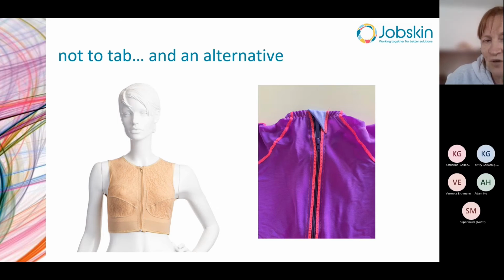So when we're talking to tab or not to tab, you can see this garment here has no tab, and this is a high-necked lymph crop vest designed specifically for breast edema, but apart from the height of it, it really looks like a garment, not specifically a pressure garment. But we've also been working on an alternative, which we put our heads together on in the middle of the year, and we are introducing another option, which is a triangle tab, which is kind of almost halfway between the two. It doesn't look as medical as the fold over tab.